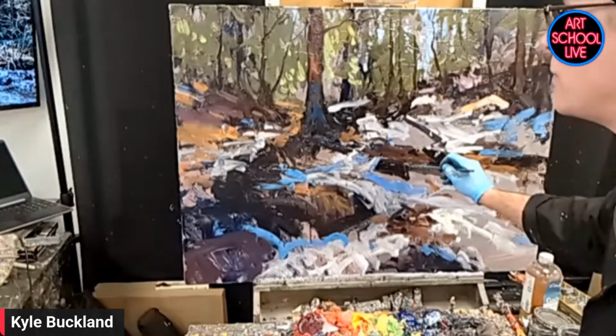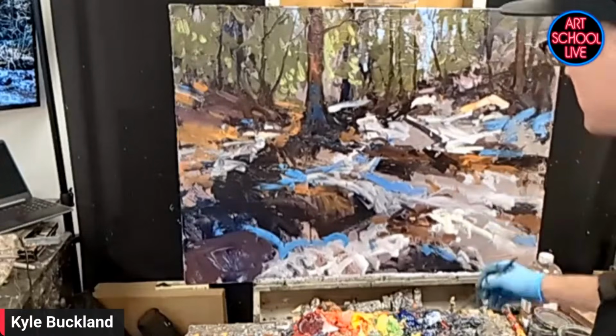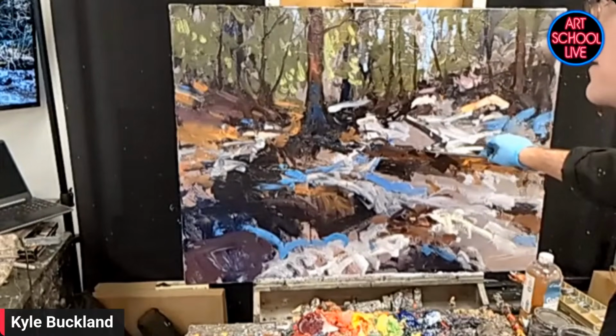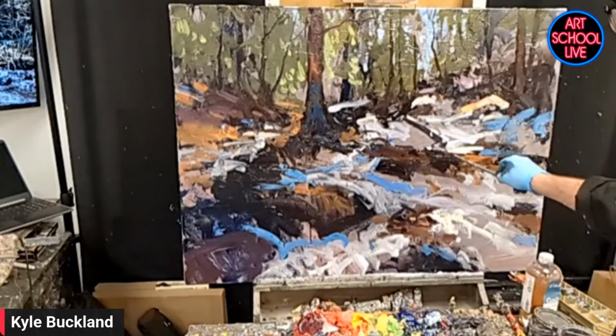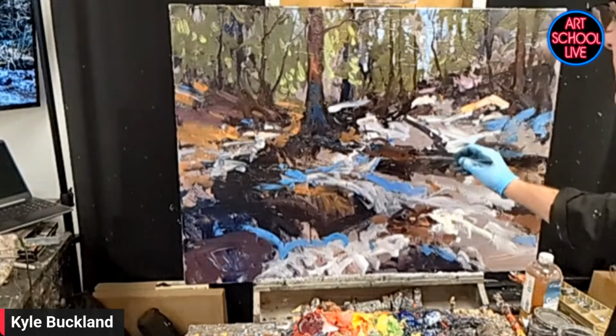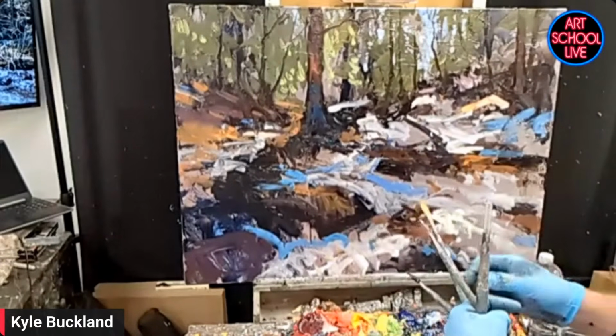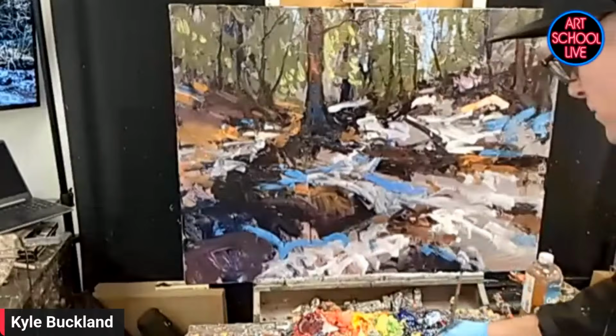Some people think when you paint loose that drawing is not as important, but I would say it's even more important when you're painting loose like this. You still have to be able to think about where your forms are, what causes the light to fall on the objects the way it's falling. All that becomes very important when you're painting very loosely.